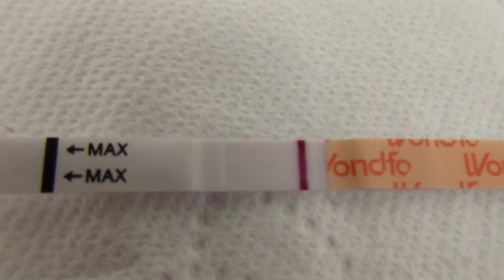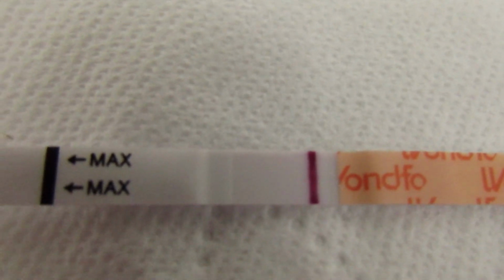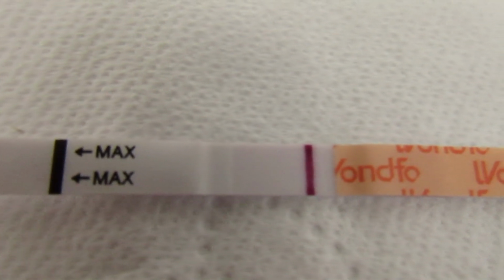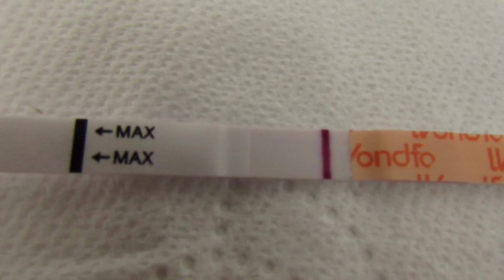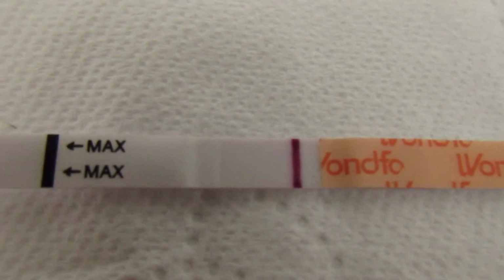In that area I don't see anything, no faint lines. So I'm going to go with that it's negative for today. I will continue to save the test underneath all the ones I've taken so far. But there's nothing definite there, nothing starting to show up, nothing there at all.